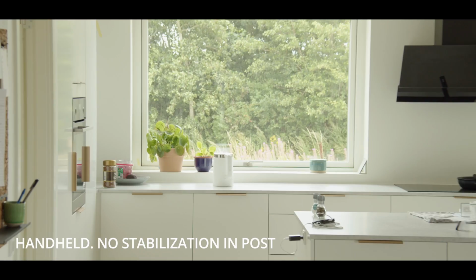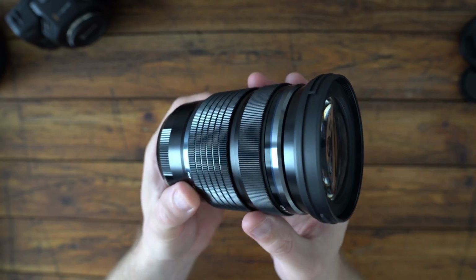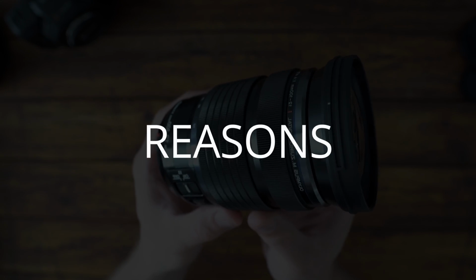I guess you might already know all these things. The build quality is also very nice. It definitely feels like a pro-grade lens. But here are the 3 reasons I returned it.